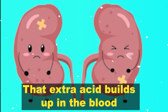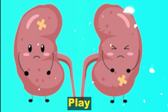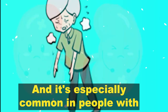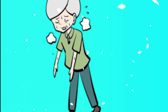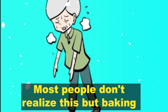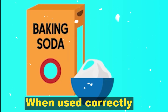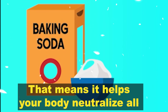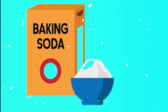But as we get older, especially past the age of 60, our kidneys can start to wear down. It's not something you feel right away, but over time that decline can lead to real problems. One of those problems is called metabolic acidosis. It's a condition that happens when the body can't get rid of acid as efficiently as it used to. That extra acid builds up in the blood and starts to throw everything off balance. It can leave you feeling tired, achy, foggy, even if your lifestyle seems healthy. And it's especially common in people with chronic kidney disease, or CKD, which affects millions of older adults.